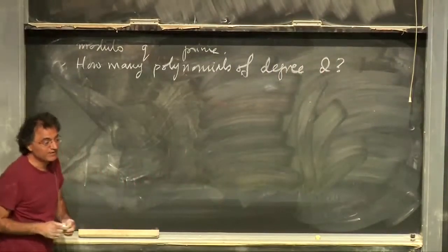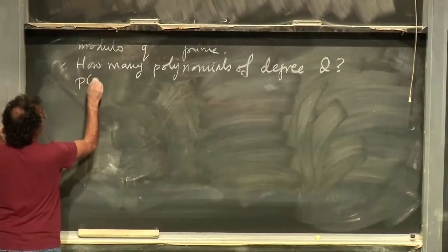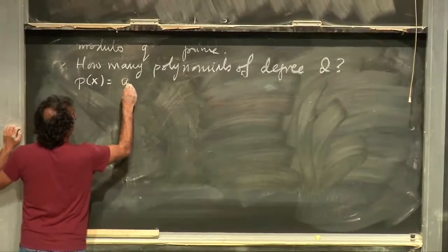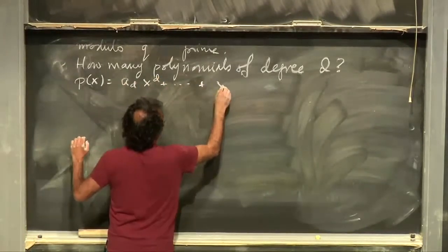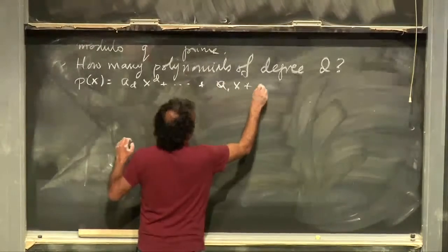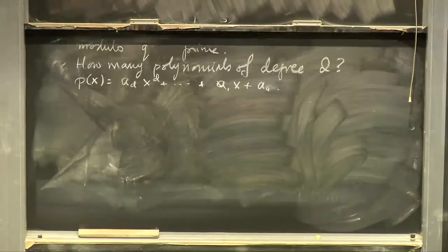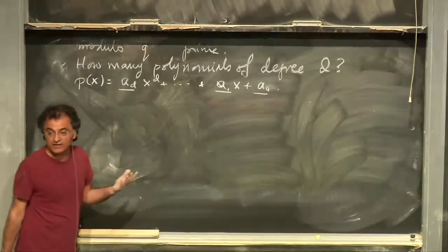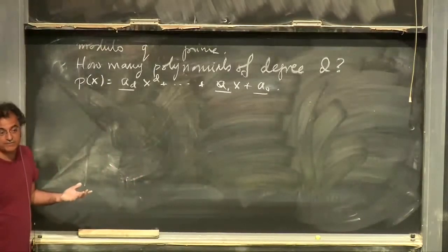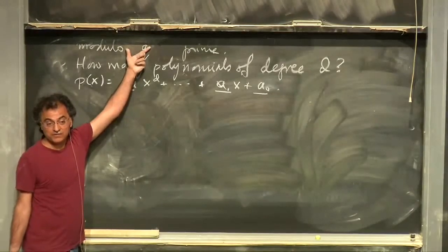Okay, so there are two ways we can do this, because we have P of x equal to a sub d x to the d plus ... plus a sub 1 x plus a sub 0. So we have to pick all these coefficients, and how many of them are there? Well, there are d plus 1. Each one we can pick in q different ways because we are working mod q.